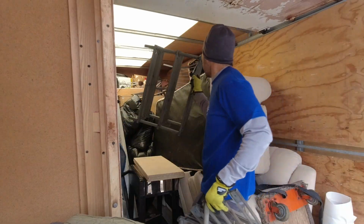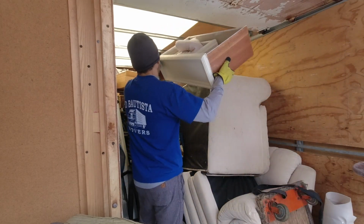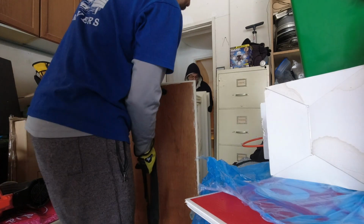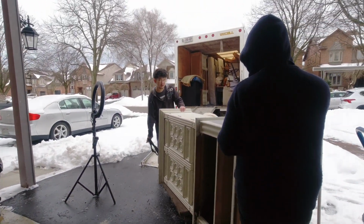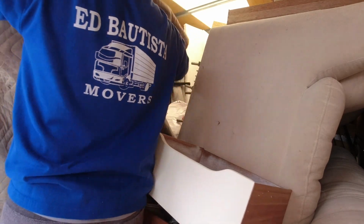Yeah, it's okay. One pushes, one pulls. Step. Okay. A little more, a little more. Okay, boss, straight ahead. We still have more. Okay. Boss, please get the blanket there. The blanket here. Let's see how much space we got there.